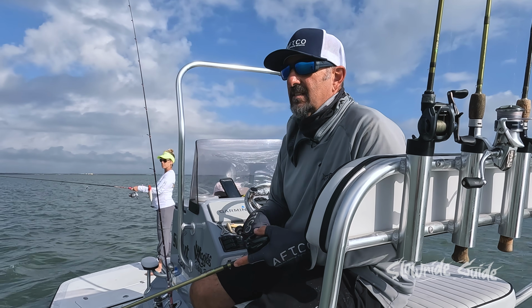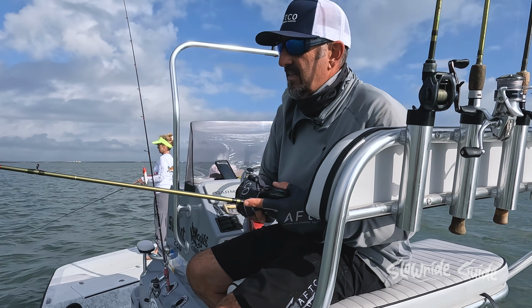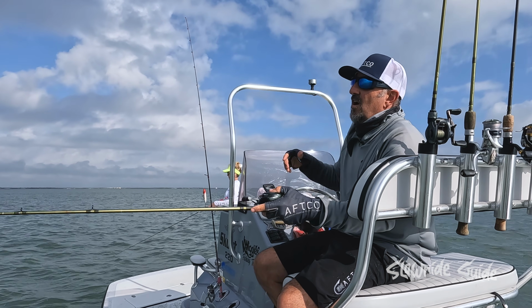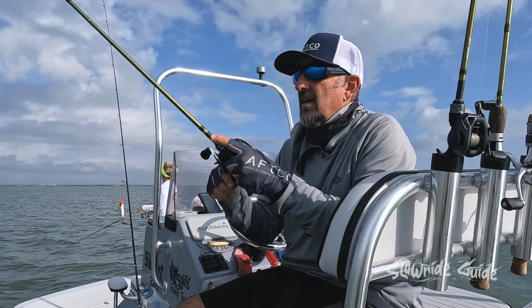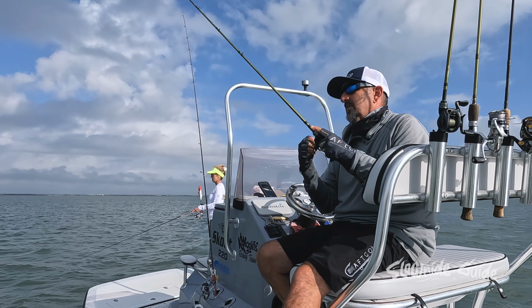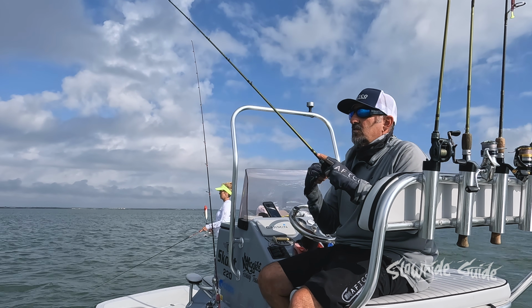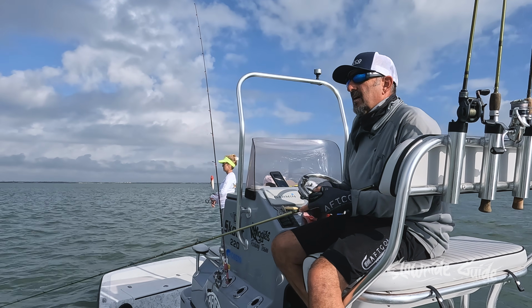Throwing the soft plastics can be very technique oriented. Some days when they're in a feisty mood, they will just come and chase this thing down. On most days, it's very specific. What I like to do is I let it sink. You give it 2 or 3 seconds, let it make it down to the bottom. Then you give it a couple of nice vigorous pops, get a little attention, make a little noise, then you let it settle down again, kind of bump the bottom.